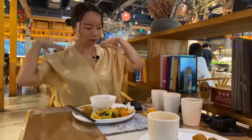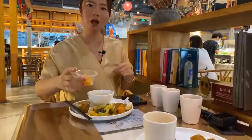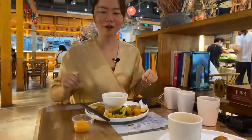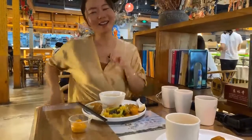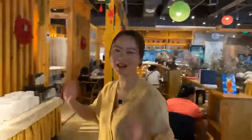I need to hurry up because I want Leah to have something to eat rather than having to hold the camera for me the whole time. Are you sure you don't want to put the camera here so you can eat? No? Okay. And in that case, let me get another spoon because I want to enjoy my ice cream.